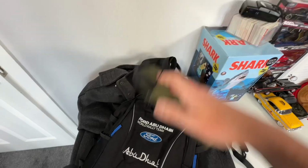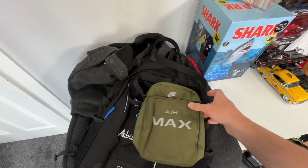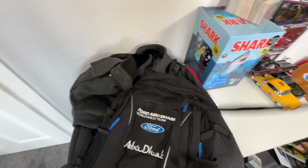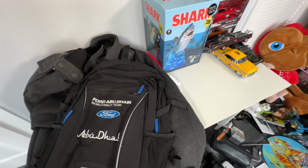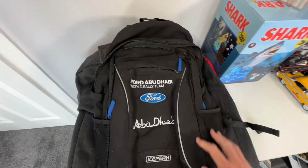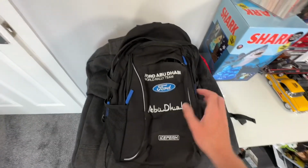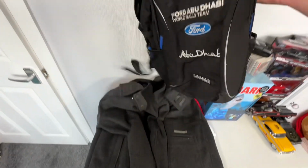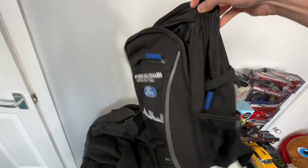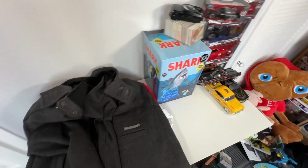Nike Air Max man bag, sort of side bag. Really nice, that one. I think it was £2. And I think it's probably worth about 15 or so pounds. 15 squids. I couldn't find this one on eBay, so this one's a bit of an unknown. £7 paid on the Ford Motorsport bag. Struggled to find the same one, so I don't know what it's worth. I'd like to think it's over £30. That's what I'd be looking for.